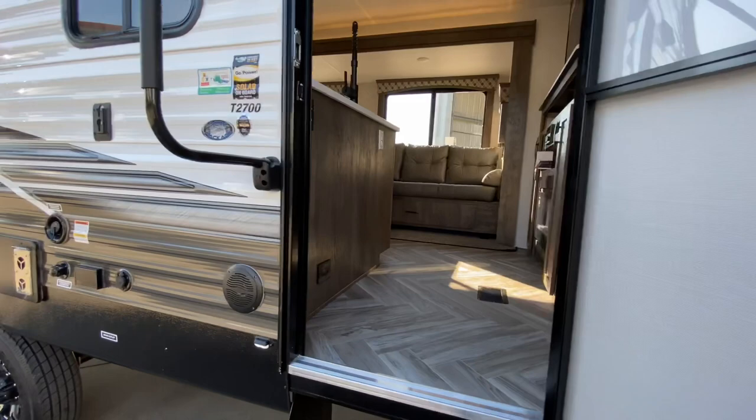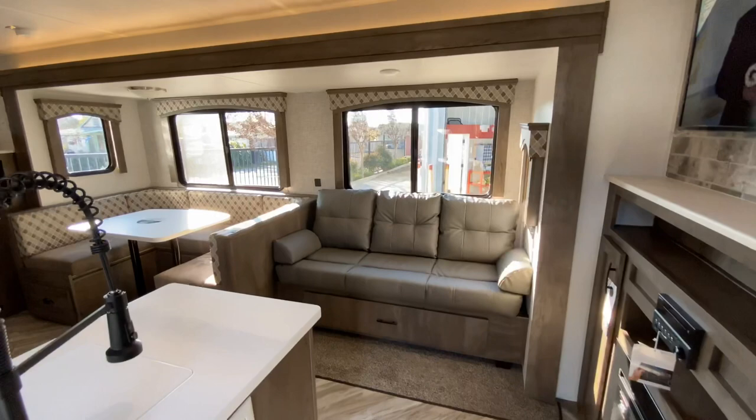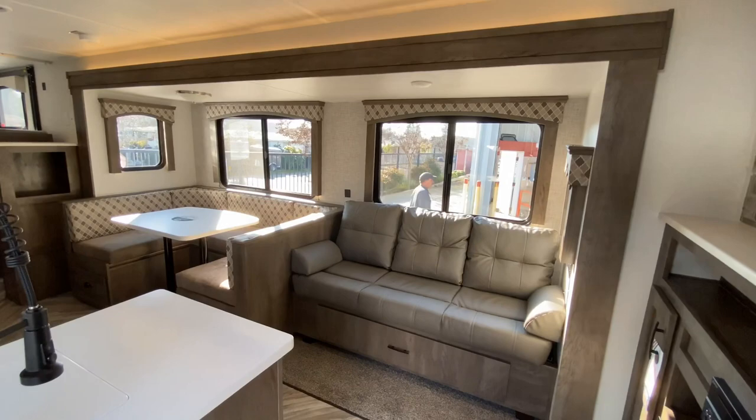Here are your stickers showing your Arctic Pack insulation and your GoPower solar onboard. Very, very nice residential style flooring. We have a sleeper sofa and a full wraparound booth, so plenty of seating for everybody, which both make into a bed, so you have extra sleeping. Right above the slide, you'll see the accent light, which works really good for a night light.